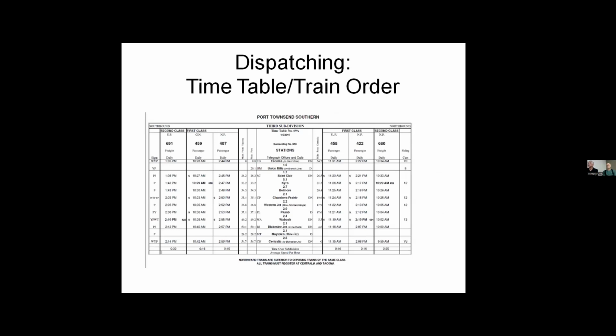it was interesting to hear the synopsis of last month's clinic about minimal paperwork and ease. Mine is the opposite end of that. I have lots of paperwork and it's pretty complex. And so I run with dispatching called timetable and train order. The reason that I do that is because the real railroads ran that way for over 100 years by using this method of dispatching.